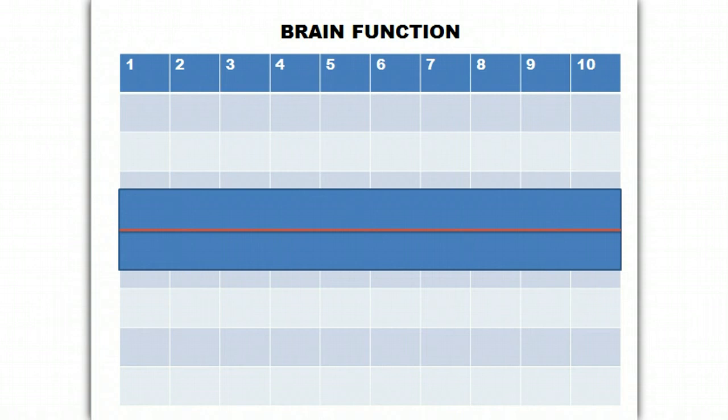It would be equally as good as any other brain in each of the areas. However, we know that not every brain is equally good at every function. So we will notice as we look at somebody's brain that it scores at different points along this chart.